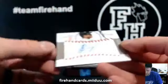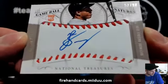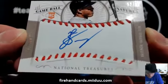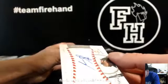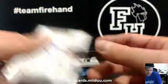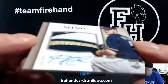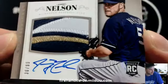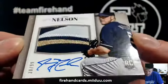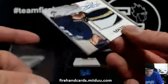Next up, Jonathan Scope for the Orioles, 52 of 99, baseball autograph for YBJ. I'm intrigued by what this last card is going to be up in here, man. Scary. I think it might be a nickname card. Can't see it yet. Nice looking patch on this one. Jimmy Nelson, 30 of 99 for the Brewers. The Brew Crew, Kenny S305. 30 of 99. Oh, it's a nickname. It is a nickname.